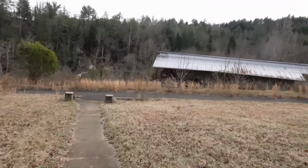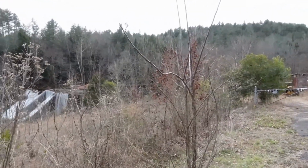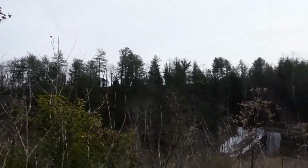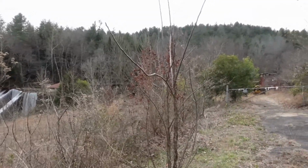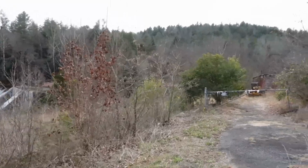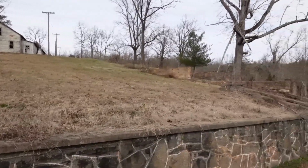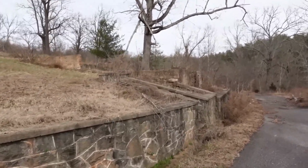As you can see, there's a dam, and in that dam Jennifer Lawrence ran across the top of it in one of the early scenes, right there, and the mill was right there also. Here's looking back up the hill. This was really a mill hill. And right over there is where a house was that burned.